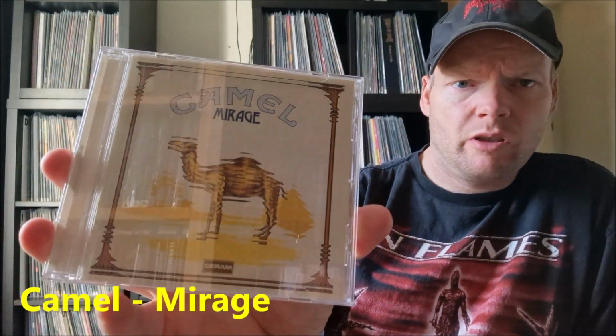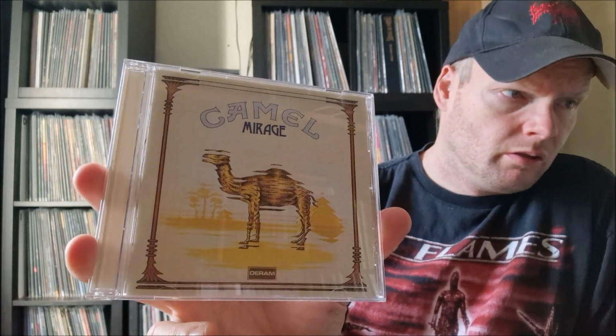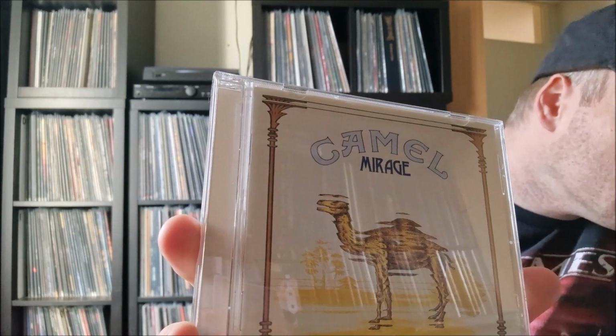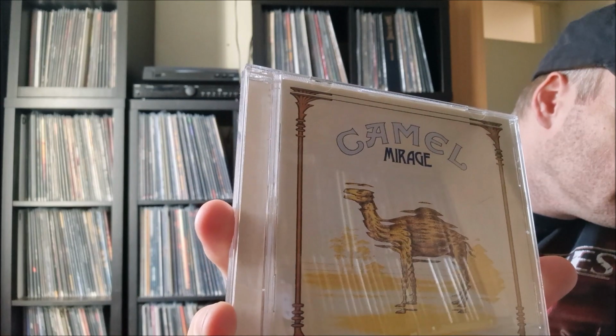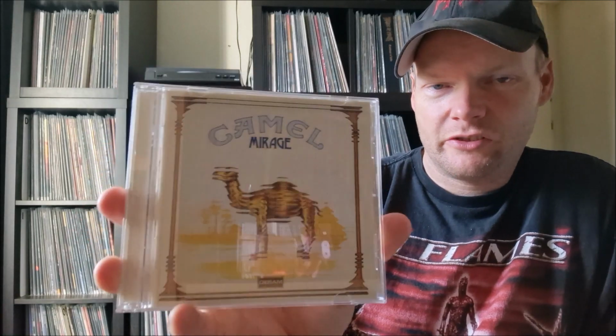I also picked up two albums from Camel, a prog rock band from the UK. First one I'm going to show you is Mirage, the band's second album from 1974. Sorry, I'm just looking at my notes to not get confused by the years. It's definitely my favorite from the two I bought.